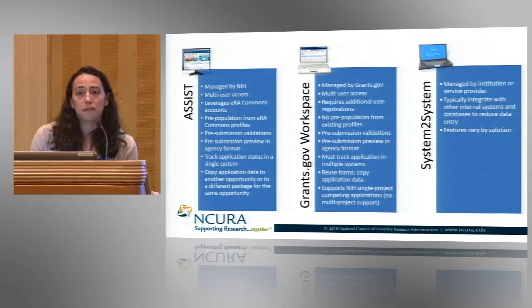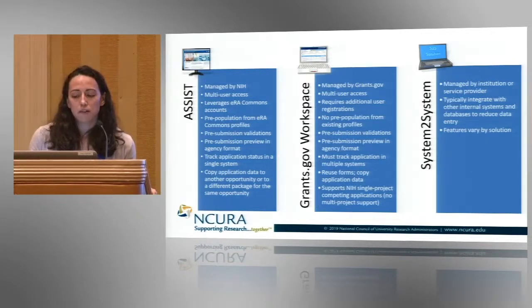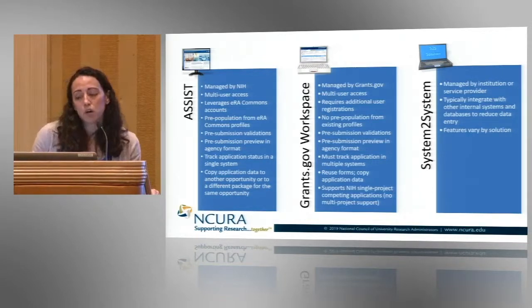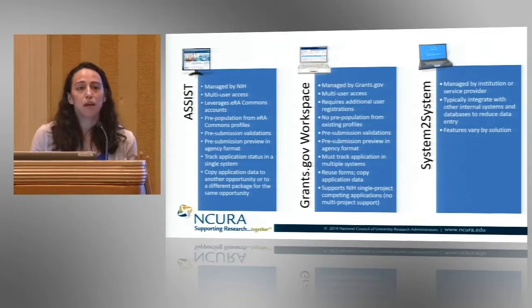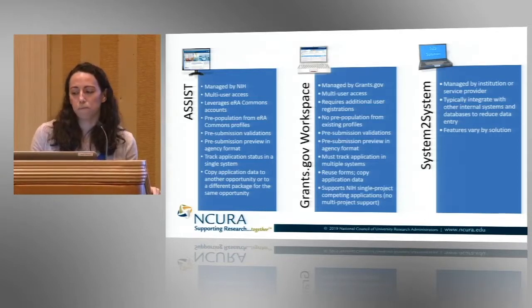The grants.gov workspace is a system that's managed by grants.gov, so it's separate from NIH. It does require some additional user registrations, and it does not allow you to pull from eRA Commons in the same way that ASSIST would. You're still able to do pre-submission validations and to preview in the agency format, but you're not able to track in eRA after you've submitted via the grants.gov workspace. You'd have to separately go to eRA Commons to track your information. And the one thing that's critical about grants.gov workspace: if you work in multi-project applications, you cannot submit them that way. So those need to come in through ASSIST or your system-to-system workflow.